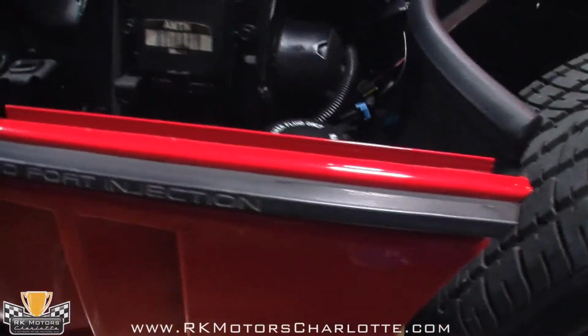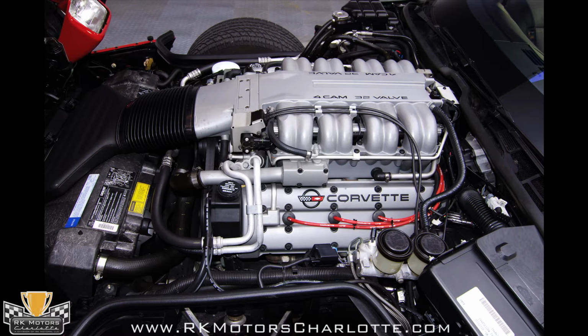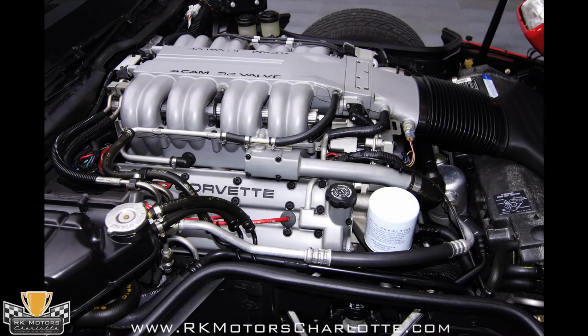Spark plug wires, hose clamps, the air filter, and even the decals throughout the engine bay look like they just came down the assembly line. If you've been looking for a time capsule ZR-1, you've found it.